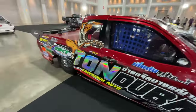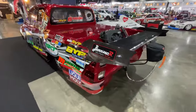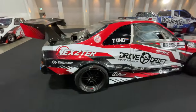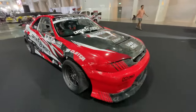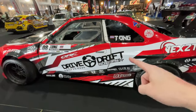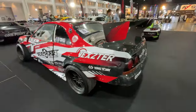This thing looks sweet. Oh, I like the tiger on the side. This has to be a pretty fast truck. I would expect that it does like eights or low nines. Here we have another drift car. It's an R34 or R33 styled one, but I'm sure this is also a Cefiro. Especially being from the Drive to Drift team, they run all Cefiros over there, as far as I know.